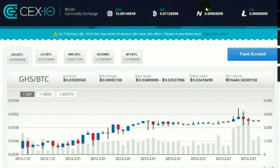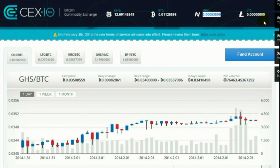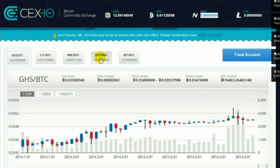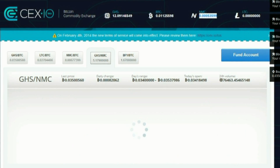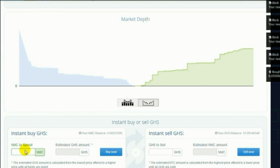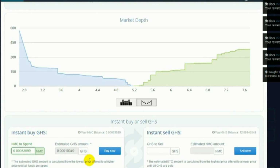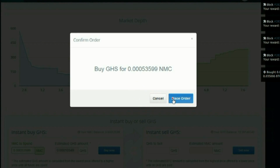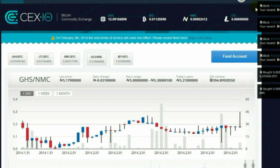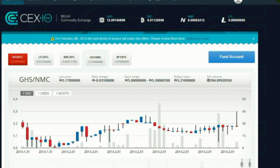Now we also are able to buy Gigahash with Namecoin. I'm going to go ahead and copy what I have here, and I'm going to click on GHS to Namecoin. Alright, and I'm going to scroll down. We're going to do exactly the same in the instant buy. Again, fractional is okay. Put this in. And from some of the Namecoin as well as Bitcoin that I've mined, I've added back into my Gigahash.